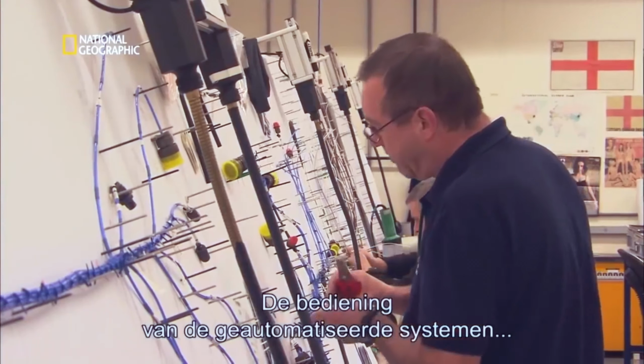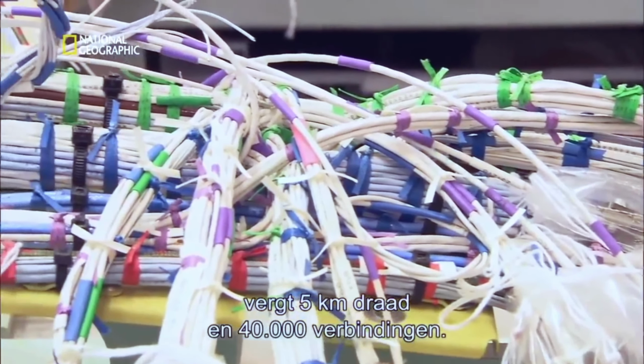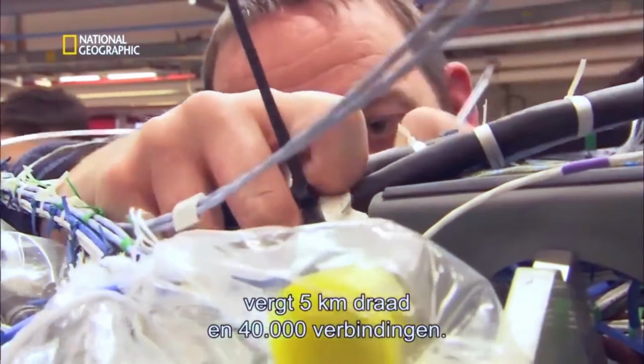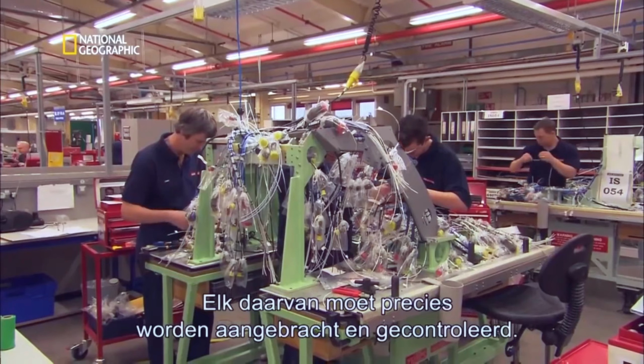Operating the Typhoon's automated systems takes 45 kilometers of wires and 40,000 connections. Everyone precisely fitted and thoroughly checked.